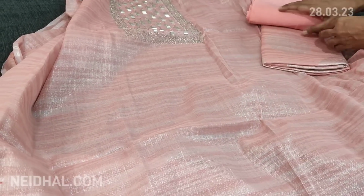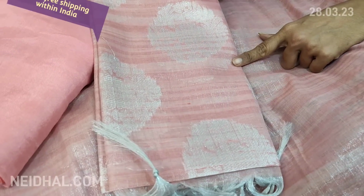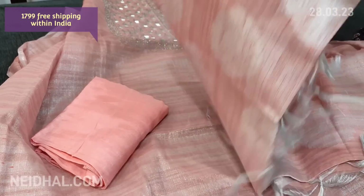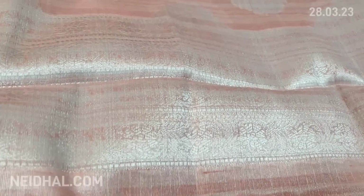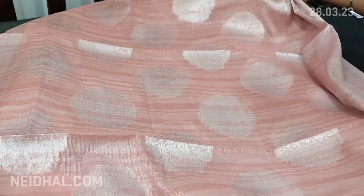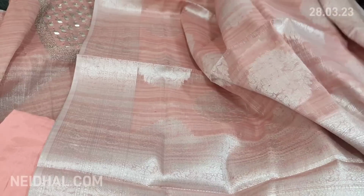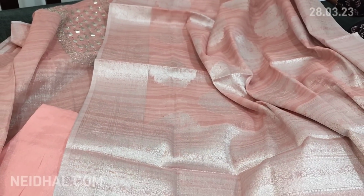We have matching santon bottom in pastel pink and dupatta. It's a beautiful silver zari woven tissue silk cotton dupatta. Looks very traditional. It has a rich pallu, as you can see here, silver zari woven pallu and borders and big zari woven butas all over. Kindly note, the zari woven design might vary for each and every design, but the concept will be the same. The cost of this designer set is 1799. We will see the other colors.